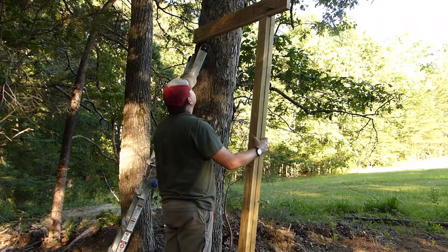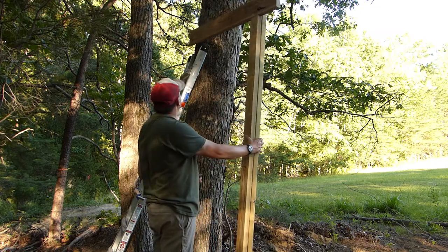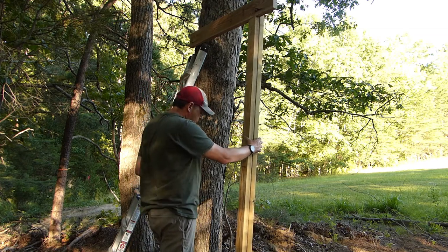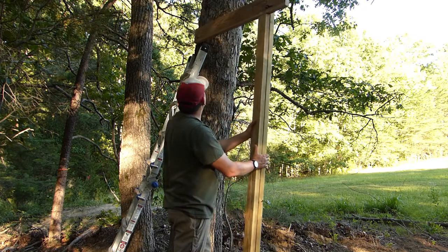So to attach this post to the tree, I'm using these big heavy duty ledger lock fasteners, and I'll go ahead and get one in the tree up there, and then I'll work on getting my post level and square after I get one in there.